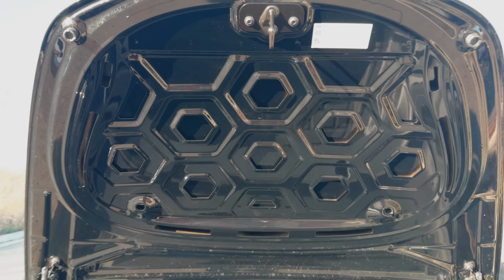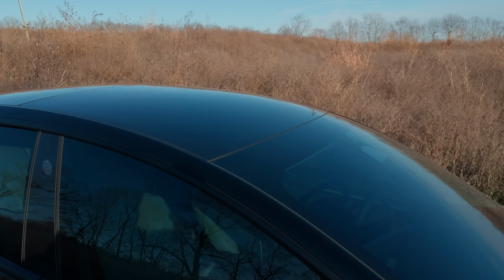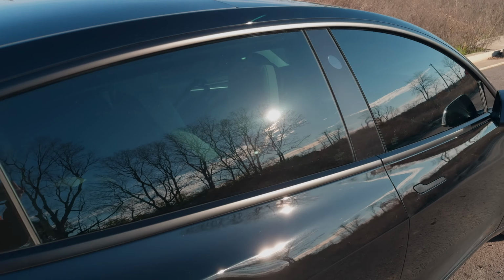Just a heads up, you're probably going to see some splotchy paintwork in these areas. However, as long as it's not too bad, then you're fine. And lastly, inspection of glass and seal condition. Inspect all glass, including side mirrors, for signs of distortion, scratches, or cracks. There's a lot of glass, so this will take you a few minutes.